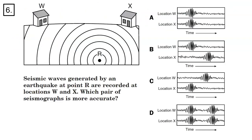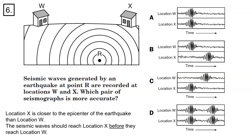Number 6, there was an earthquake and seismic waves were generated, and since location X is closer to the epicenter of the earthquake than location W, then these seismic waves should reach location X before they reach location W. So the correct answer is C, because we can see the measurement of that tremor, that disturbance, that seismic wave occurring at a faster time for X as compared to W.